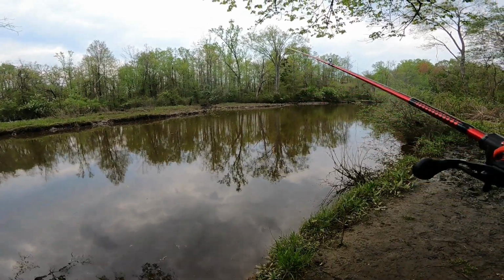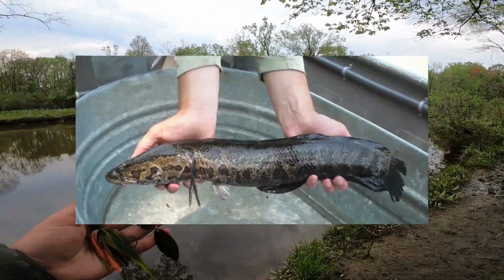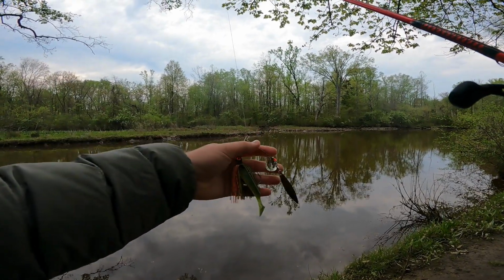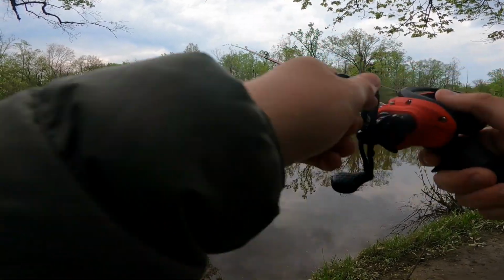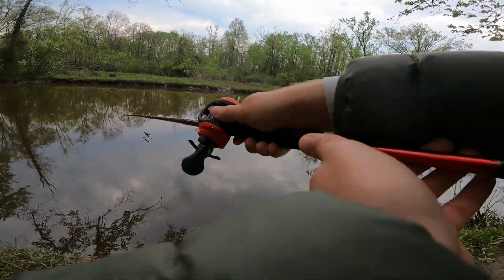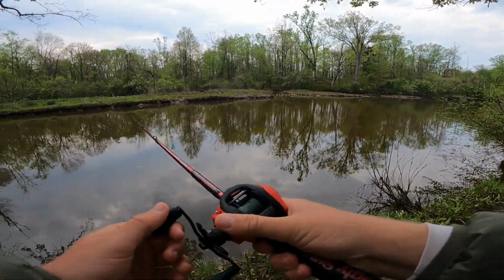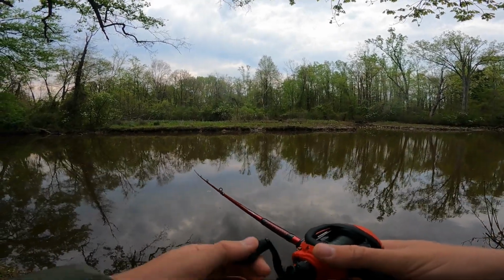All right, you guys, the quest to catch one of those mysterious snakeheads under our own power continues. I'm gonna start by throwing this big spinnerbait in this bluegill color. Maybe that can entice a reaction strike. I'm also thinking about fishing a topwater frog since the frogs are spawning right now. We'll have to just experiment and see what we can find.